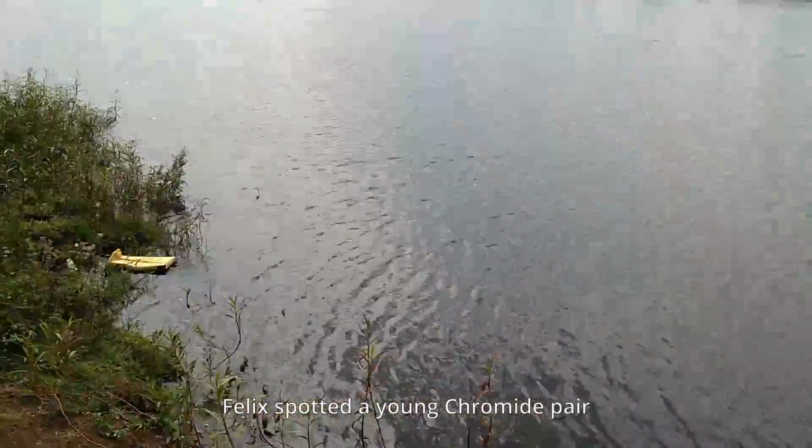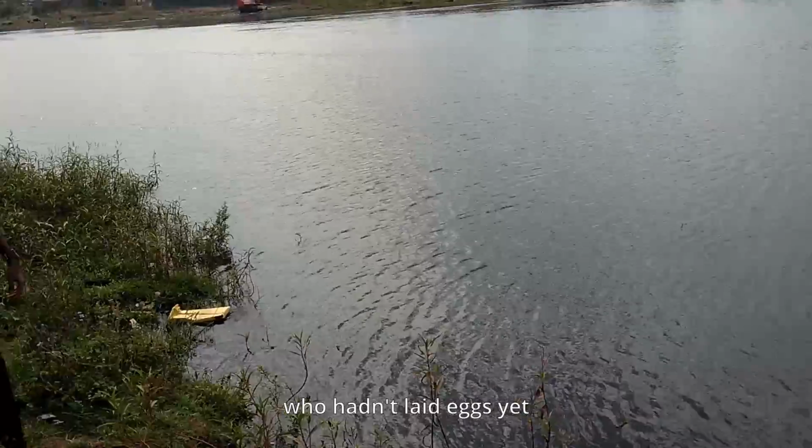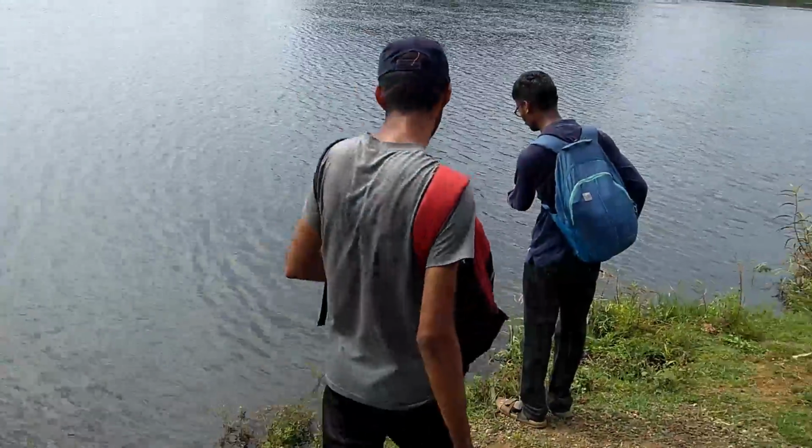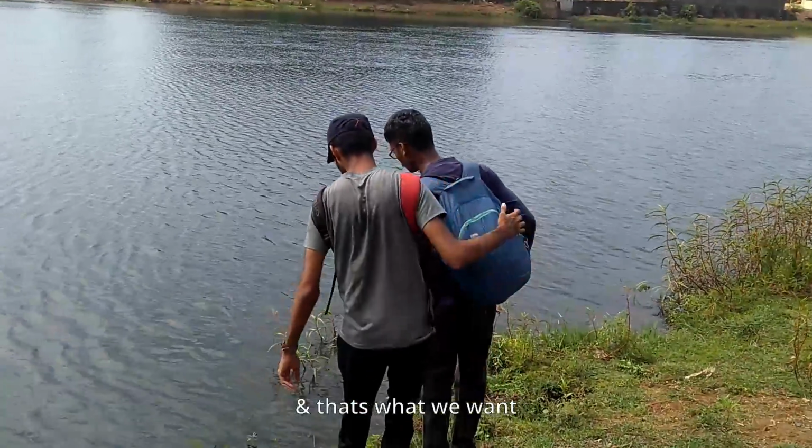Felix spotted a young Chromide pair who haven't laid eggs yet. And that's what we want.